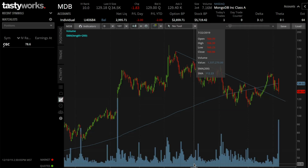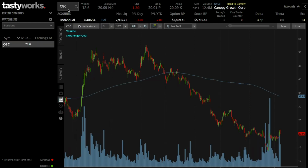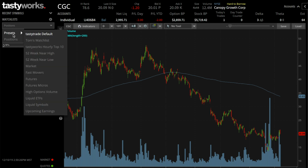Hey, gather around. We got the TastyWorks platform up, and I'm taking a look at actually CGC, which is Canopy Growth Corp. But I want to give you a quick rundown just to look at the platform itself. So if you look to the far left here, we have some watch lists, and they have some preset stuff in here, which is kind of interesting.